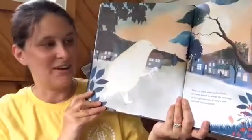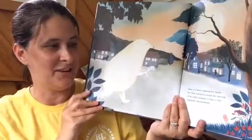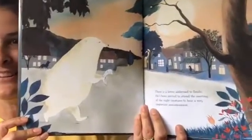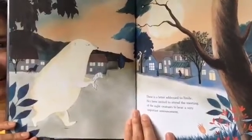There is a letter addressed to Emil. He's been invited to attend the meeting of the night creatures to hear a very, very important announcement. Do you see Emil? He's got a letter in his hand, doesn't he? I wonder what the announcement is.